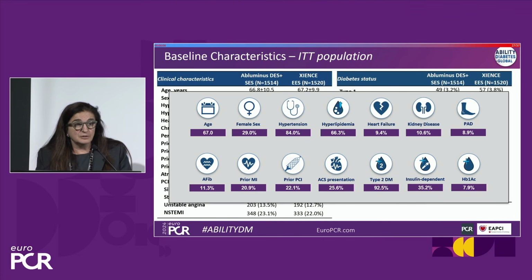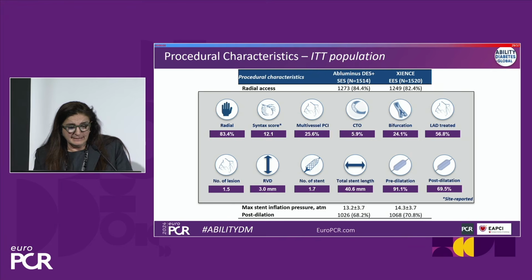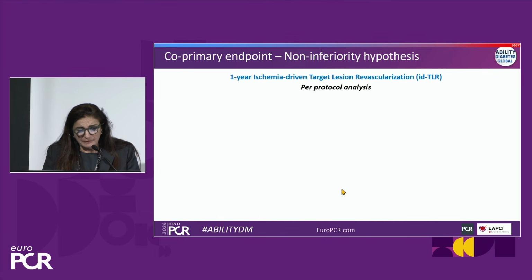Now, most of these are a lower SYNTAX score, as you will see, but 29% women, which we usually don't get. Age 67, ACS in about 26%, prior PCI 22%. The hemoglobin A1C was 8%. And mostly radial access. The SYNTAX score was 12, so these were simple diabetic patients, but 26% had multivessel disease, total stent length of about 41 and 1.7 stents per patient.